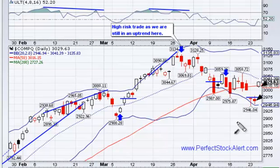And when we see another one of these guys show up, the little shooting star formation, like that inverted hammer, upside down hammer formation, that's when I'll get interested on the short side. Right now, we don't have it. Intraday, we started to form one, then it shook it off. It's showing that it's going to push higher.